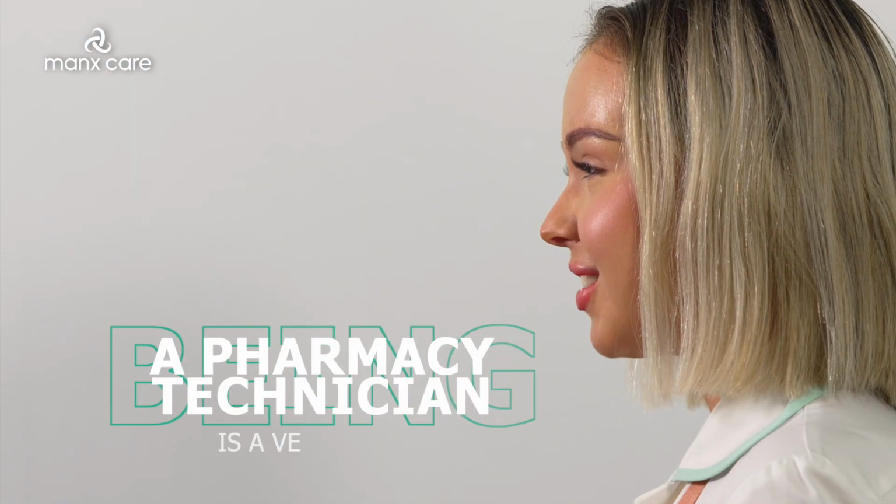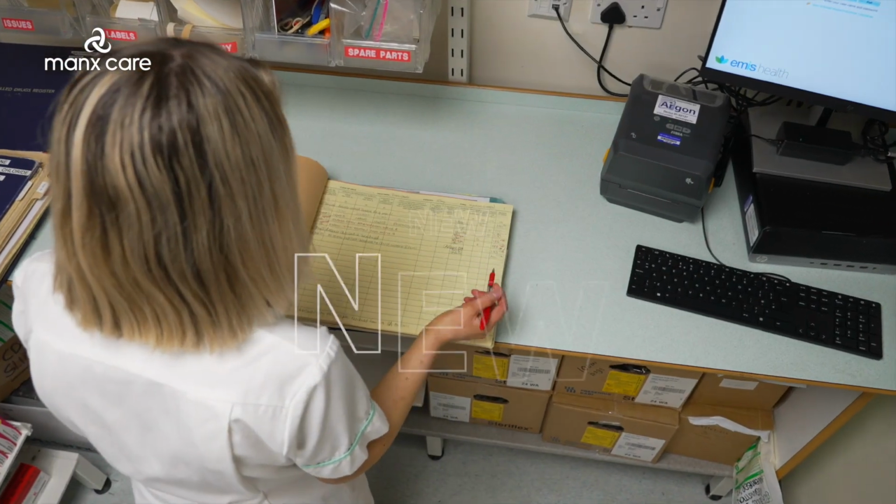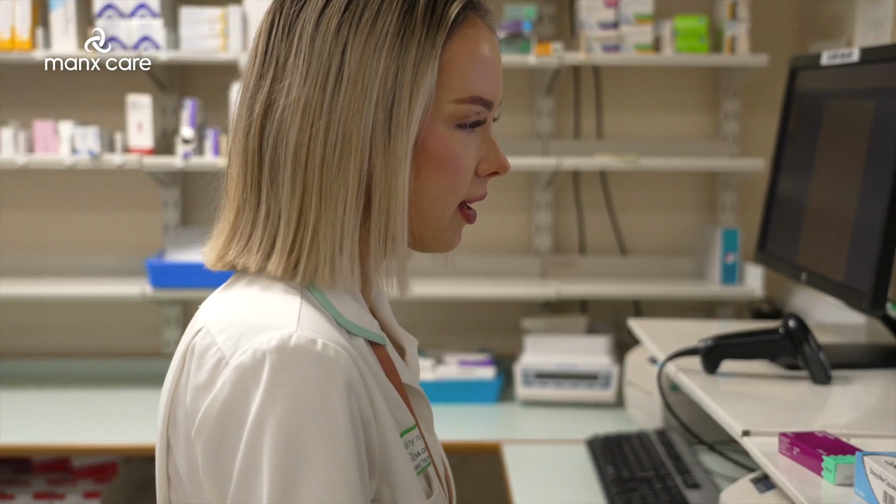Being a pharmacy technician is a very enriching job, especially in a hospital environment. Being the only hospital on the island, it means that there's new, varied roles coming up all the time, and you're able to find that niche that you want to work in.